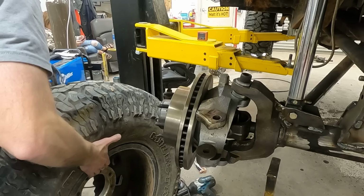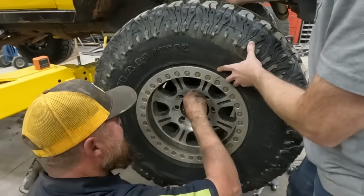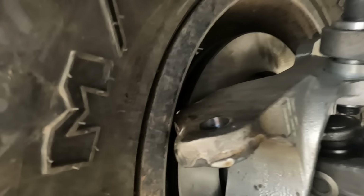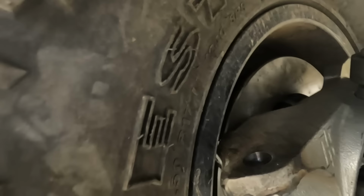Now, that's it. I've learned a lot about Super Duty axles. Stuff you never wanted to know. Yeah. How close are we? You might be able to fit a chopstick in there, maybe. Toothpicks. Let's see. For sure, toothpicks. Oh, man.